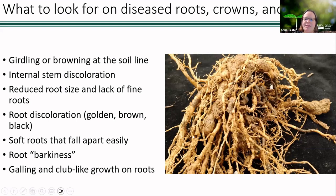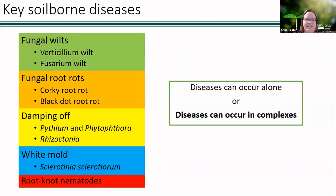Now, this is one of the worst root systems I've seen in a high tunnel, and this has root knot nematodes, corky root rot, black dot root rot, and Verticillium wilt. So this poor plant is hit by a lot of different diseases. So, as I said, roots can be hit by a lot of different diseases. And what we're seeing in our high tunnels is that these soil-borne diseases can occur alone, but more often what we're seeing is that these diseases occur in complexes, which means that you have two or more diseases occurring at once.